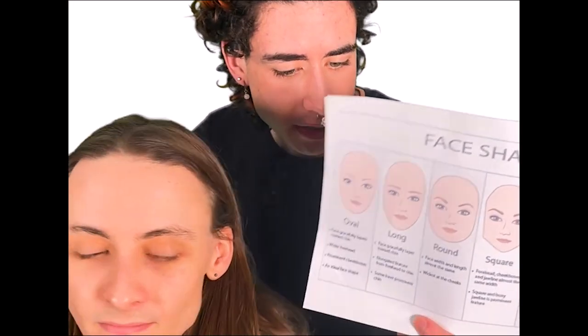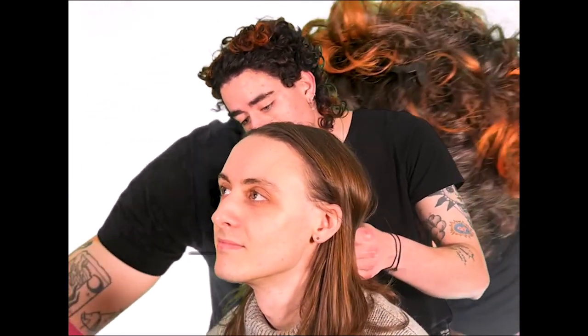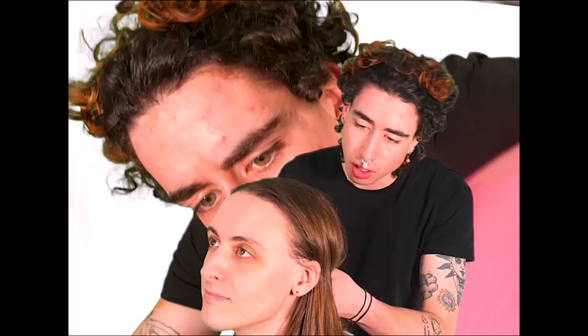So guys, because of George's head shape, you can see George has a diamond head. So we don't want to take too much length off the top, but we do want to bring it a bit tighter in, really bring out George's jawline. All right, mate, I know exactly what we're going to do to get you that modern feel.